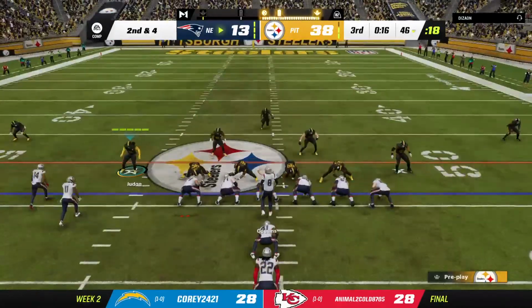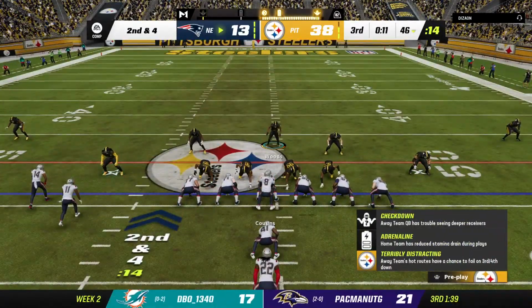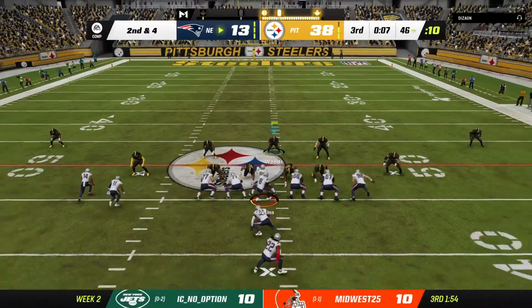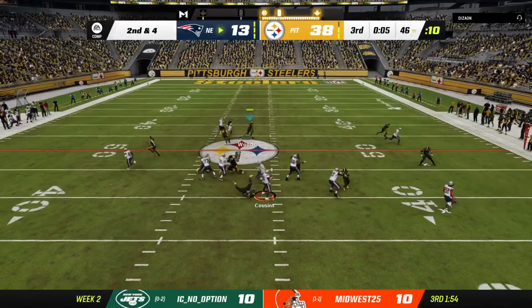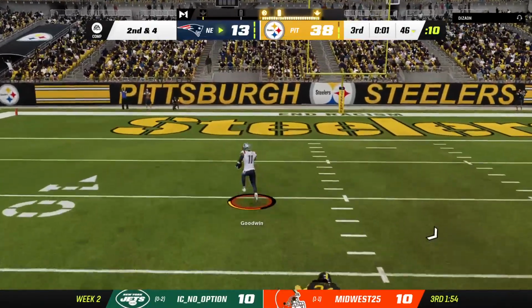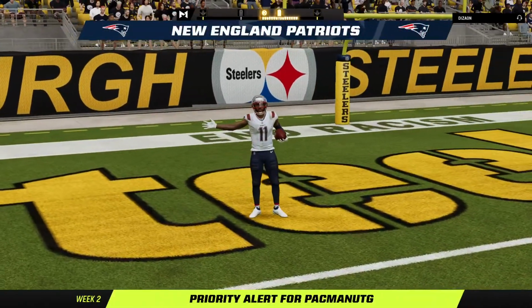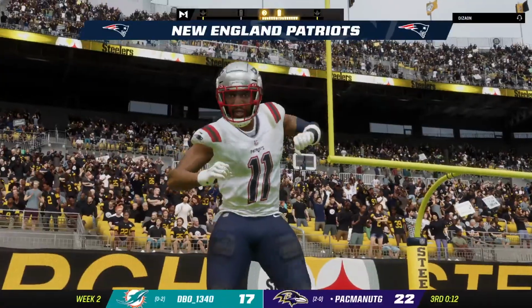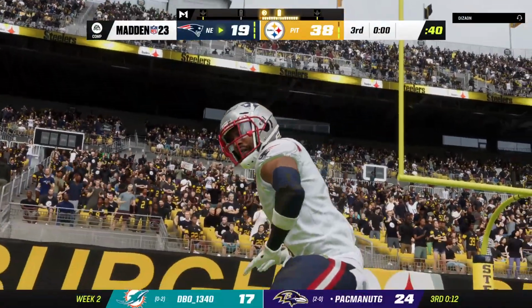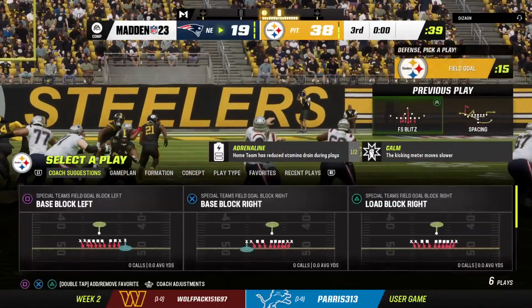Six yards on that last play. Here's second and 4. Cousins. And he's got the speedster Goodwin. And all the way in. Touchdown, New England. Marquise Goodwin, 54 yards. And the Pats are able to get a score back in the final stages of this third quarter.